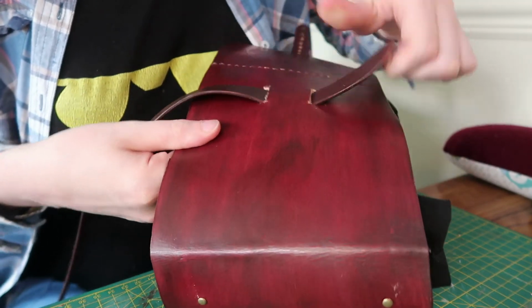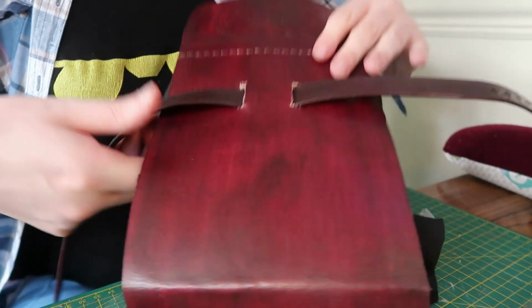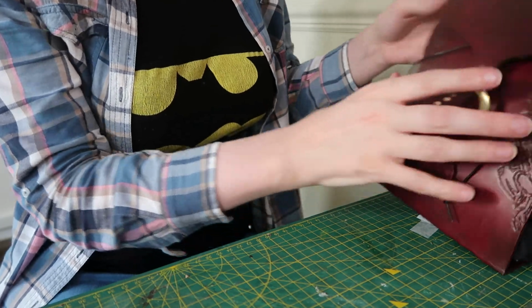And there we have it, a leather bag in the style of a components pouch, perfect for a wizard or a sorceress, ready for their next adventure.